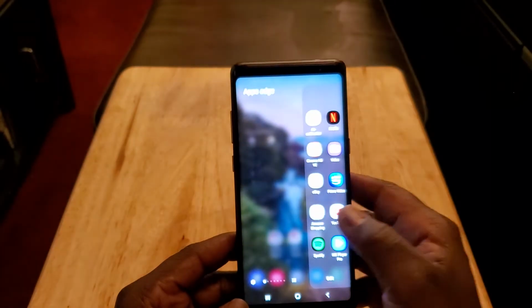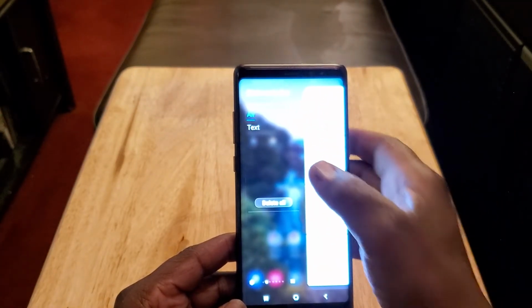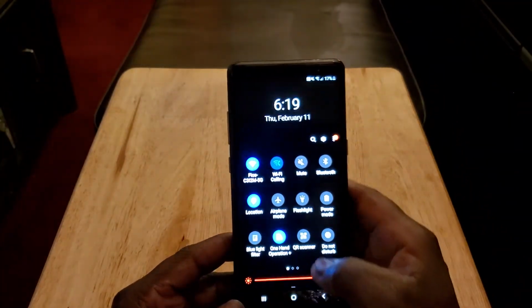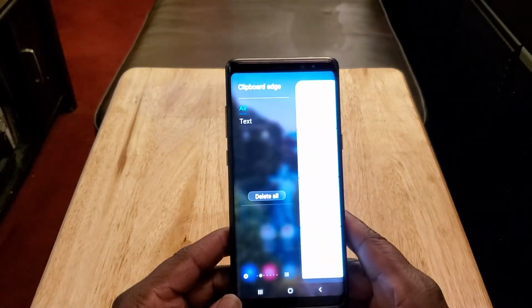Also, you go in here, you got your apps edge. Here you got, oh, let me turn down the brightness. I think it's too bright. I got it maxed out at 100%. All right, sorry about that. Maybe y'all will be able to see things a little bit better now.